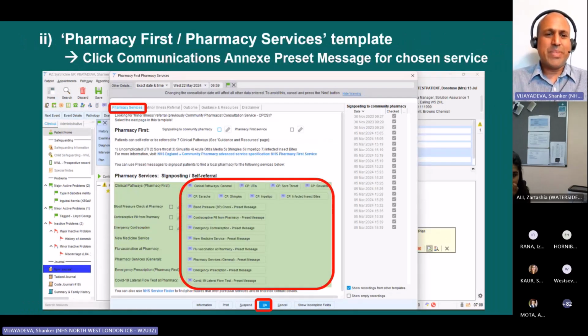So that template helps you with both signposting and referral. Signposting, these are a list of pharmacy first and also pharmacy services. So when we mentioned blood pressure, contraception, a lot of them are listed here. And these are the preset messages that I've set up in SystmOne using the communication annex to send the messages for you. If you click a button, it will load up the best message to send to that patient. And it's actually further refined here. I've done even more optimal messages for the different pathways.